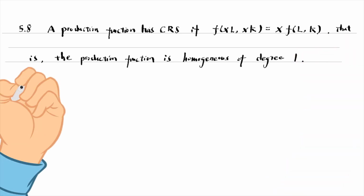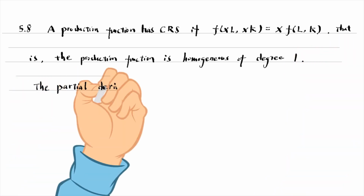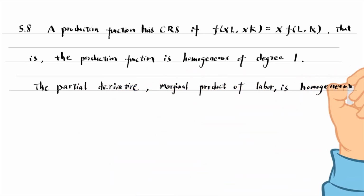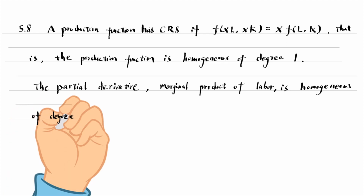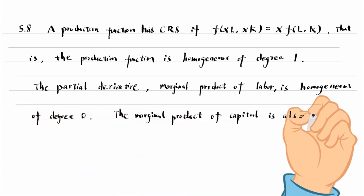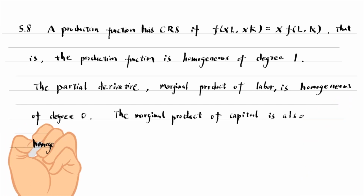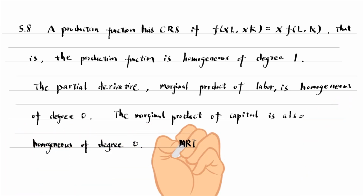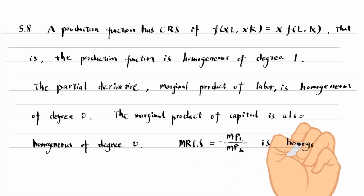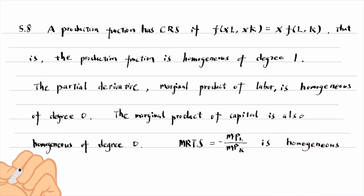Its partial derivative, the marginal product of labor function, is homogeneous of degree 1 minus 1 equals 0. The marginal product of capital is also homogeneous of degree 0. The marginal rate of technical substitution is the negative of the ratio of the marginal products. It is homogeneous of degree 0 too.